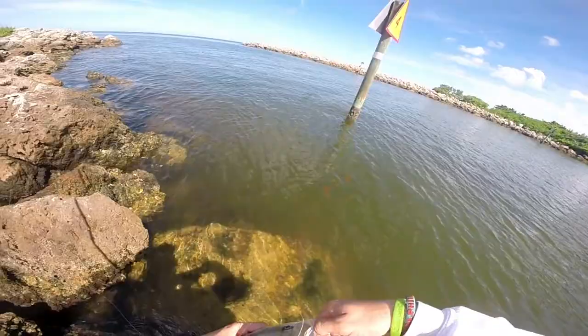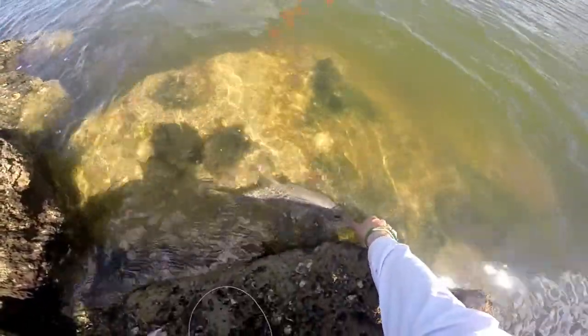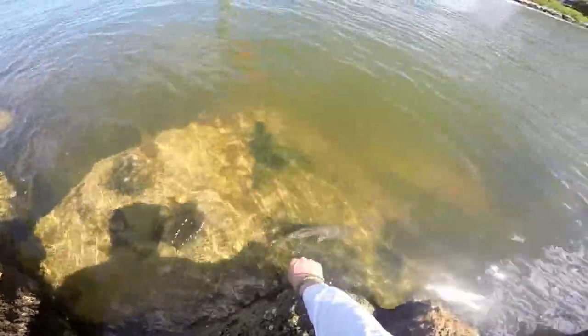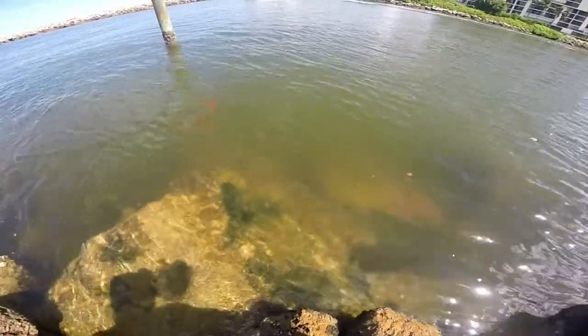I'm using 20 pound test leader, and the fly I'm using is called the Schminnow. It's a really good bait fish pattern. It's made with a marabou tail and estes wrapped around the hook shank. Just imitates bait fish, and everything loves it.